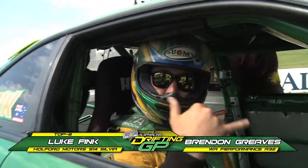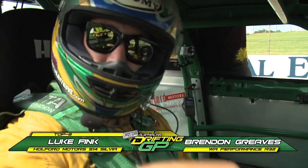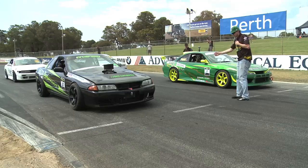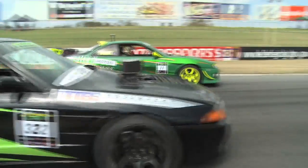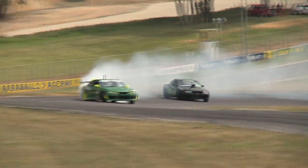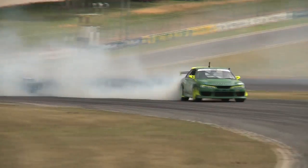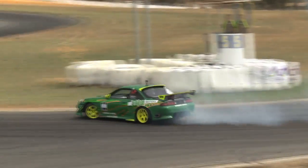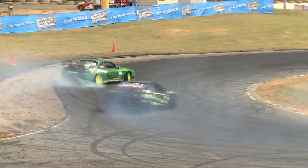Top 8 tandem battle elimination time now. Luke Fink, reigning champion, number one qualifier up against Brendan Greaves in the WA Performance R32. Luke Fink needs to win everything if he wants to stand a chance at taking back the championship. If he makes it to the finals and Rob White doesn't, Luke Fink will win. But if Rob White makes it to the finals against him, he will automatically win the championship.